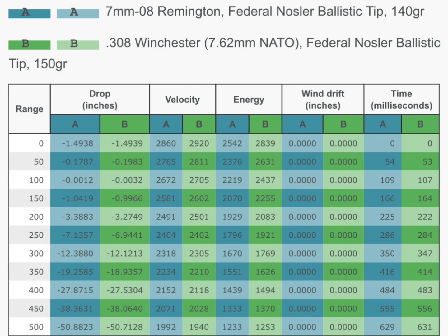All right, so 7mm-08 Remington in blue, 308 Winchester in green. You can see at 200 yards, they're almost exactly the same in drop. At 300 yards, almost the exact same. 400 yards, pretty much the exact same. At 500 yards, they're both right around 51 inches. So almost identical. That's with a muzzle velocity of 2860 for the 7mm-08 and 2920 for the 308. As you can see, the 7mm-08 is a little bit more efficient just because of the higher BC. But you're going to get a little bit better energy with the 308.